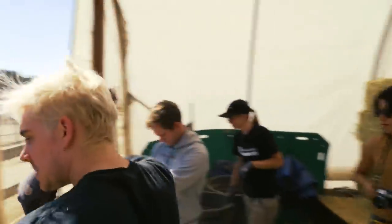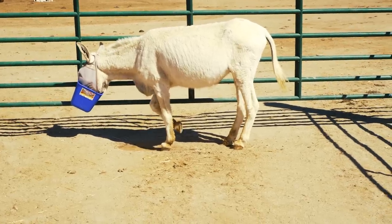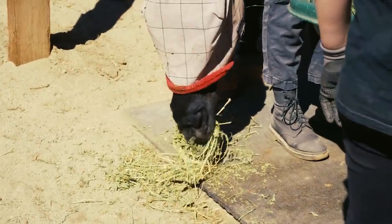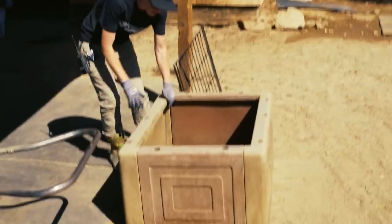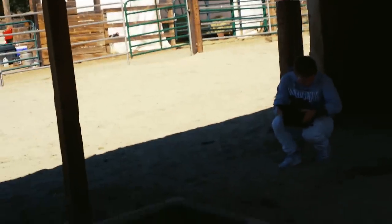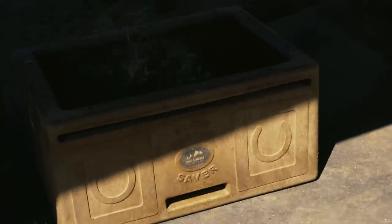And then we're gonna wheel this in. Yeah, happy boy. So they eat in these hay boxes. We're basically gonna divvy up all the hay between these three boxes. And then they're like slow feeders, so they have grates on the top and they just eat through the grates. We're gonna put one flake of orchard in each of the boxes. So then you're gonna wanna start breaking that up.